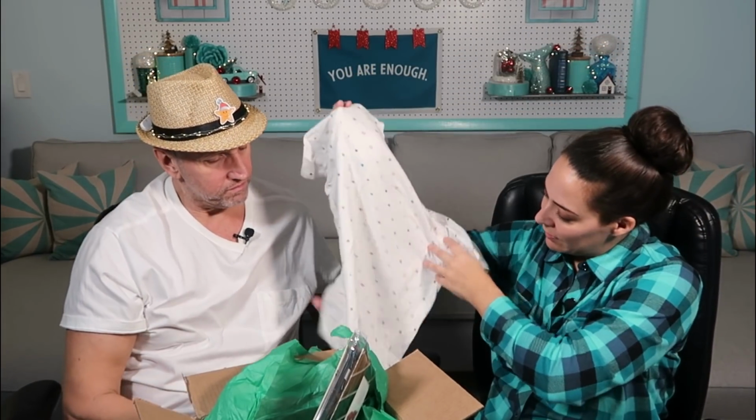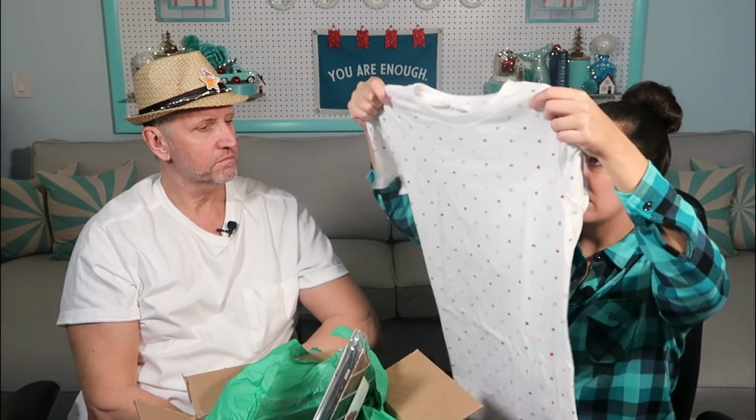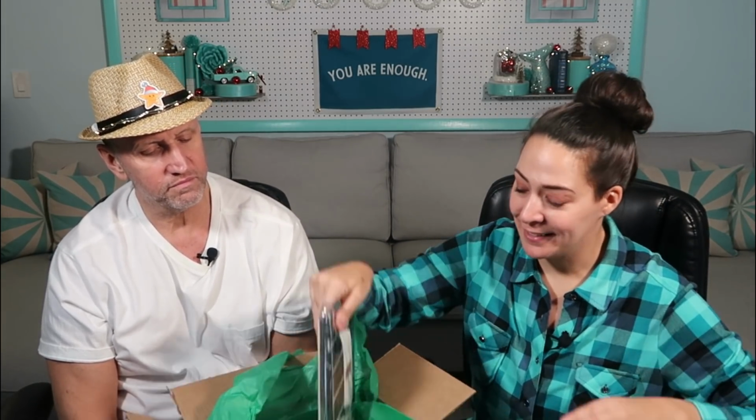This reminds me of clothing that I used to wear when I was little, like in the 80s. The print is so cute. It smells nice. It smells so good. Yeah. What kind of laundry detergent do you use? We're going to have to switch our laundry detergent.